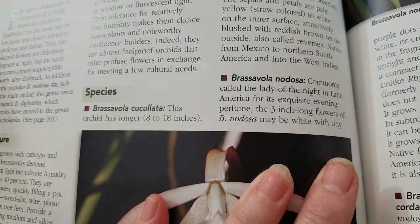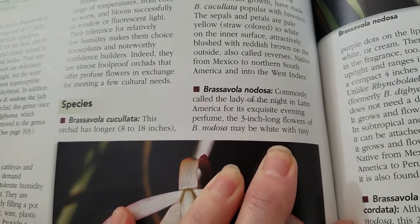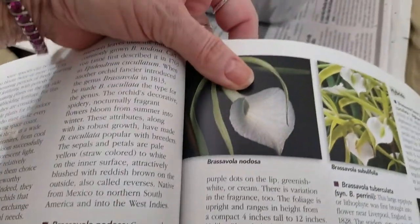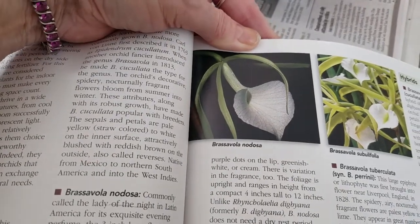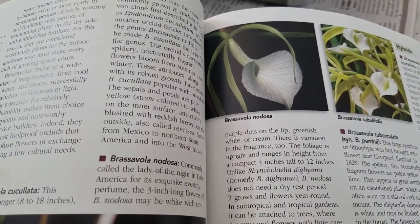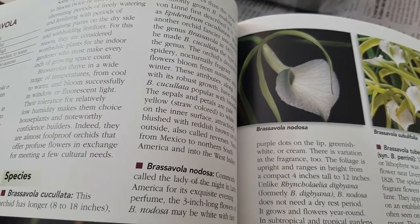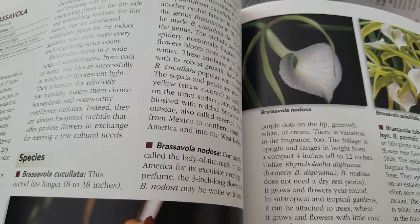It says, commonly called the Lady of the Night in Latin America for the exquisite evening perfume. The 3-inch long flowers of the nodosa may be white with tiny purple dots on the lip to greenish white on the cream. There is variation. I don't have the right glasses on, so pardon my reading skills right now. There is variation in the fragrance too. The foliage is upright and ranges in height from a compact 4 inches tall to 12 inches tall.